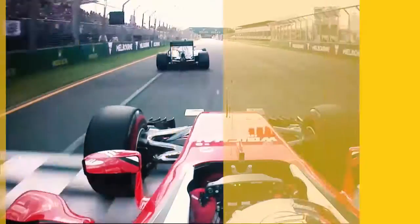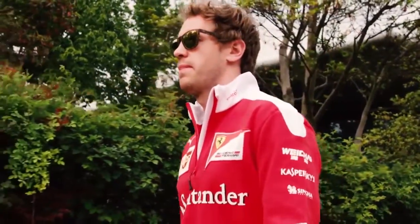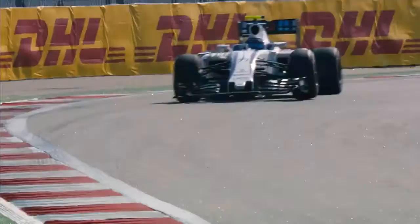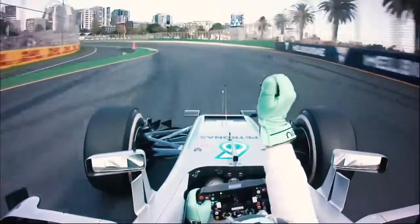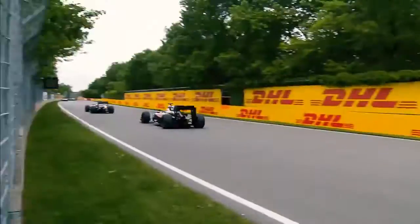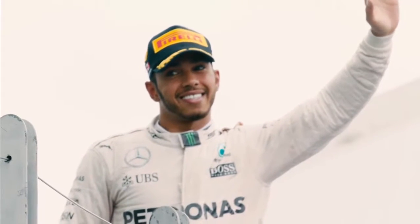Looking ahead to the upcoming Hungarian Grand Prix, it's Ferrari's Sebastian Vettel who's the defending champion, while Red Bull Racing's Daniel Ricciardo claimed the DHL Fastest Lap. Join us in a few races' time for an update on the battle for the 2016 DHL Fastest Lap Award. Can Rosberg maintain his lead over a charging Lewis Hamilton?